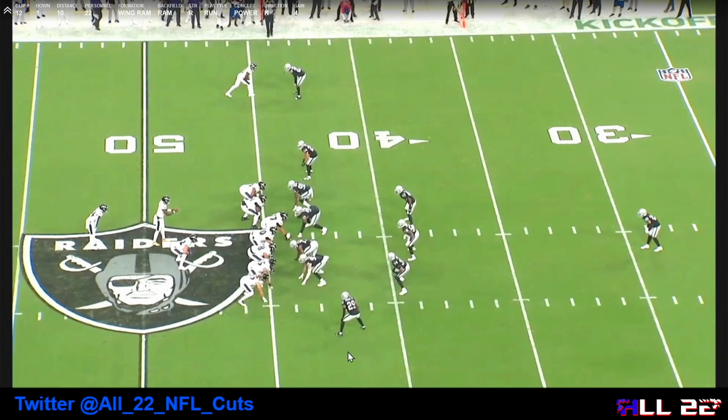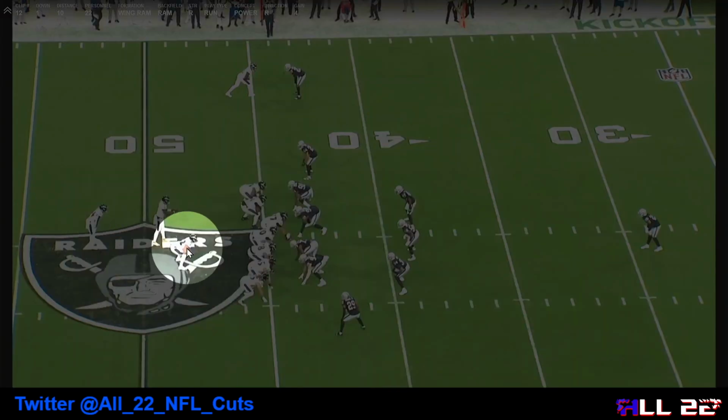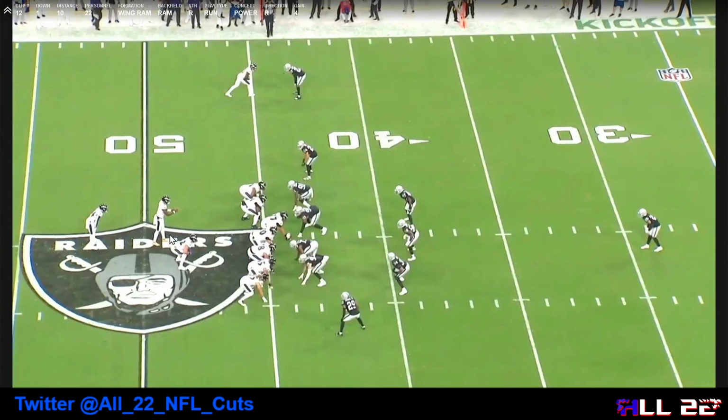So Ram or Lion is what I would use to designate a pistol with a fullback to the right and a tailback behind the quarterback. So a typical pistol alignment, except now you have this fullback over here to the right. Lion would be the same exact formation except mirrored, so the fullback on the quarterback, in this case Lamar's, left.